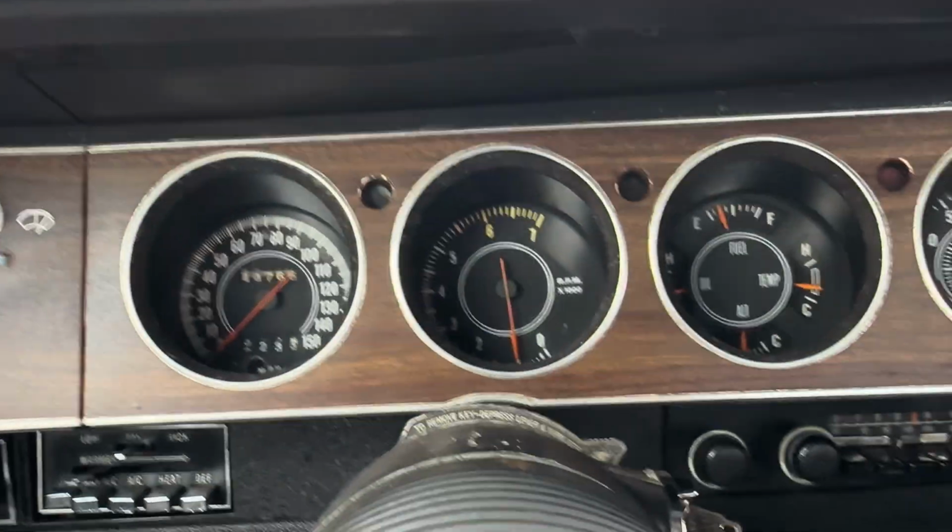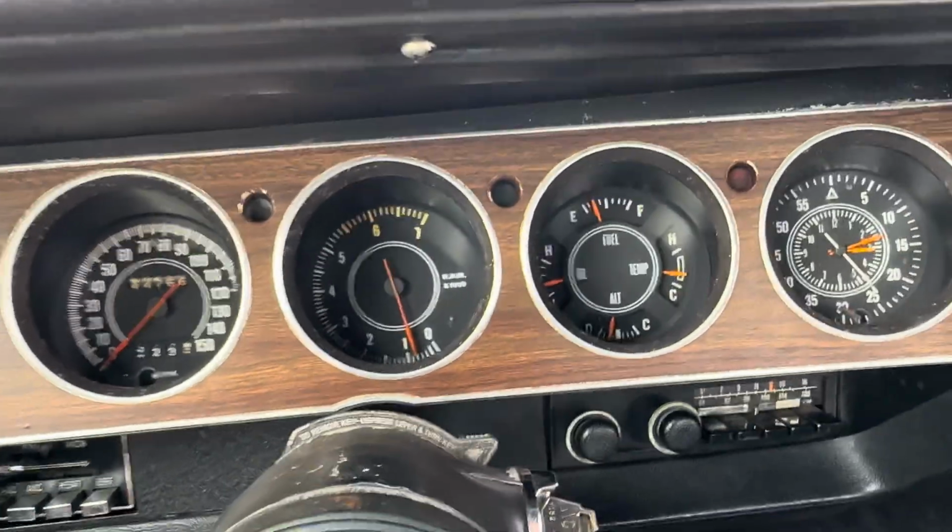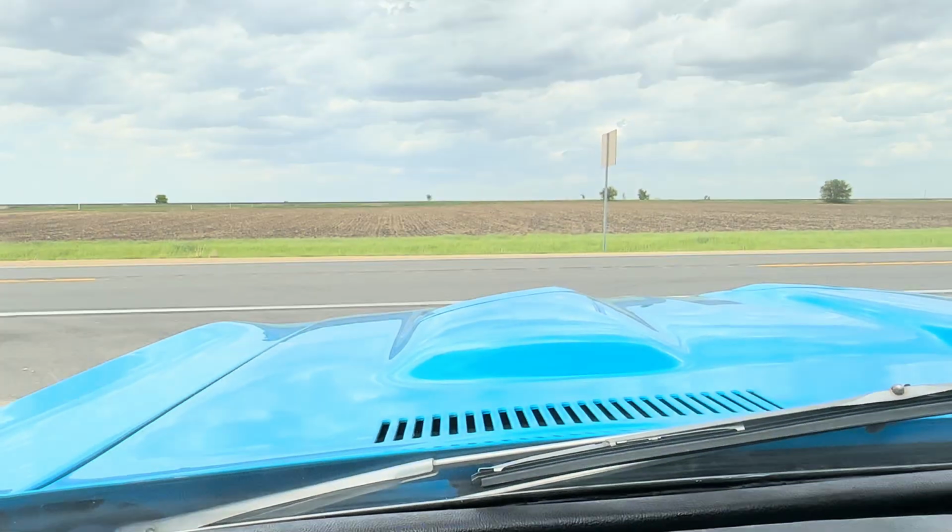All the gauges work. Tach, speedometer, oil pressure, temp, they all seem to work good.